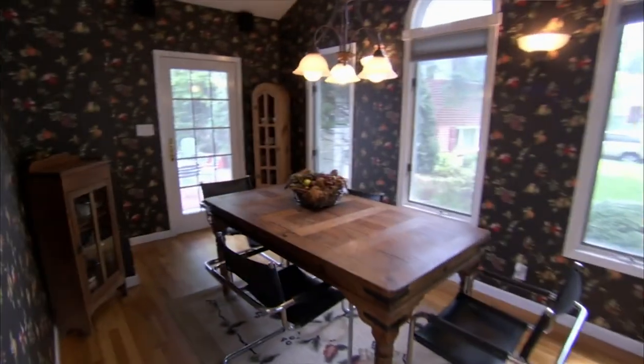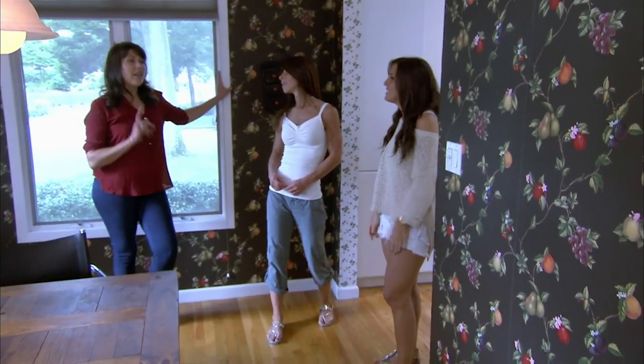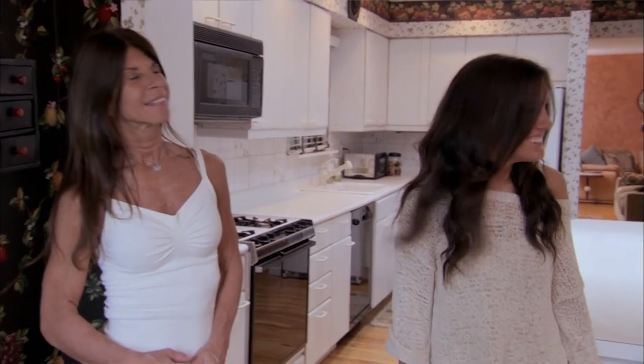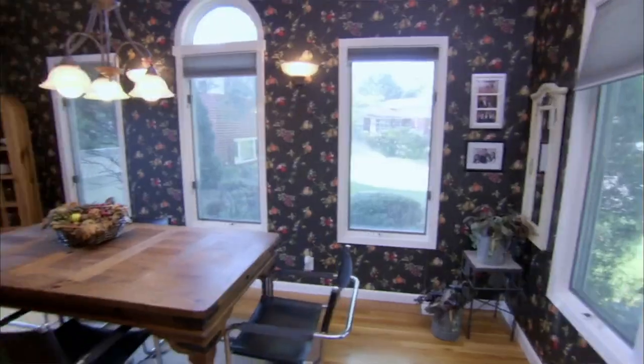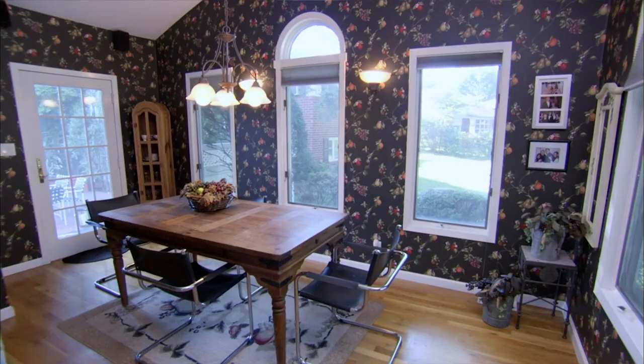What have we got here? I feel like this is like the Willy Wonka room where you could scratch and sniff and actually lick it too. Tell you what, if you could lick that wallpaper and it tasted like apples, it would stay 100%. It's a selling feature. I have to say, I have never ever seen black floral wallpaper. This is a first. I mean, do you find this room gets dark?